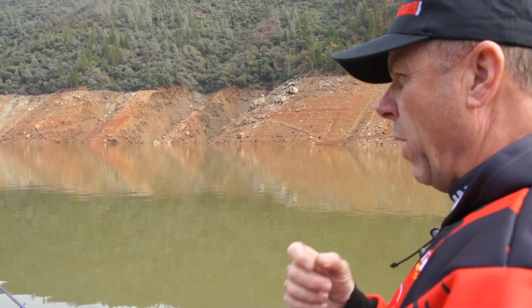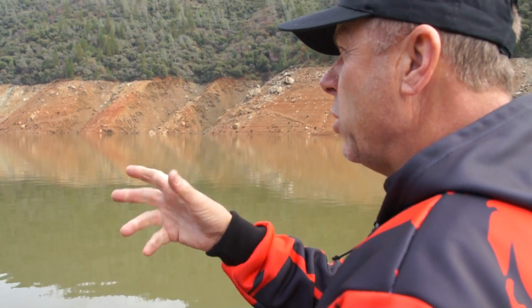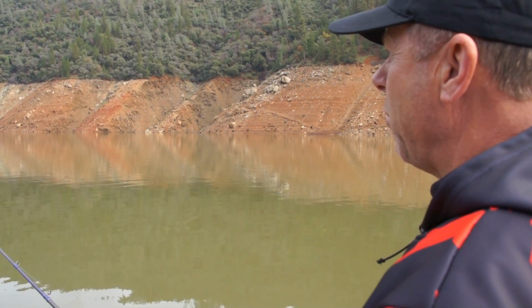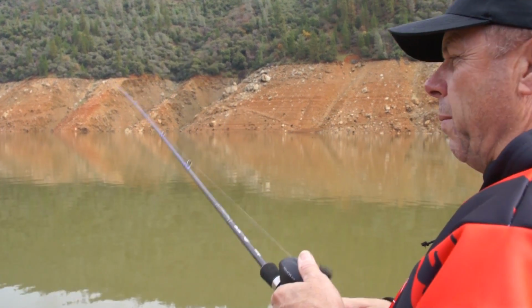You don't want to set the hook right away, especially on spots, because a lot of times they'll just grab the tail. So you just feel for a little more pressure, and then when you feel the pressure, you set the hook into them.